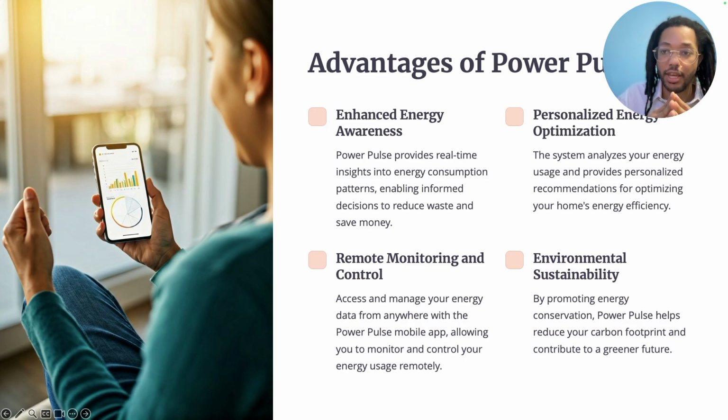So some of the advantages of the Power Pulse is real-time feedback via mobile notifications. So it'll give you insights of, hey, you're using more energy this month, or hey, you don't use a lot of energy at this time. Maybe consider cutting your lights off at this time. And you know, a study by Lawrence Berkeley National Lab shows that real-time feedback on energy use can lead to an average savings of up to 9%.